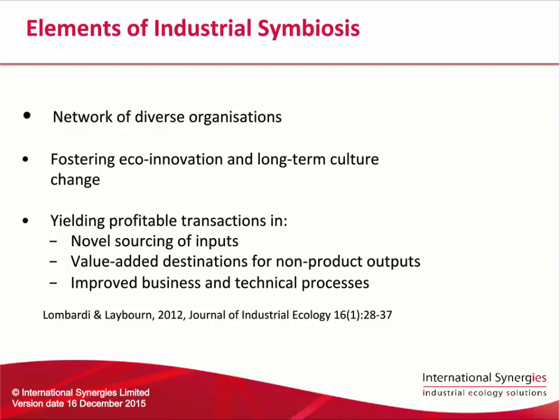And then it gives you improved business and technical processes, because it forces you to look at your business and the processes that go on in your business and say, how can we make these better? How can we make them more efficient? Do we have things where we don't necessarily segregate, and segregation makes it more efficient and can yield a better result for our company as a whole?